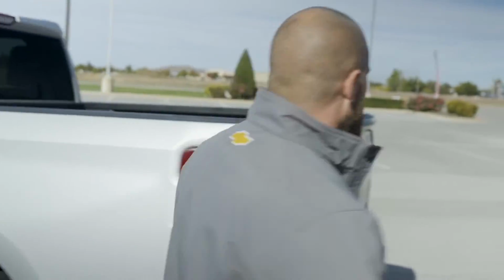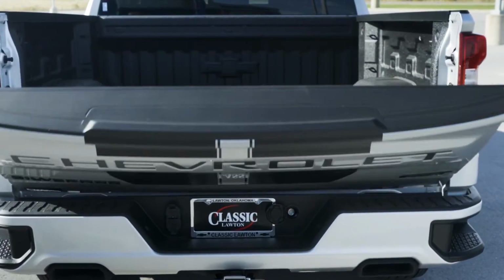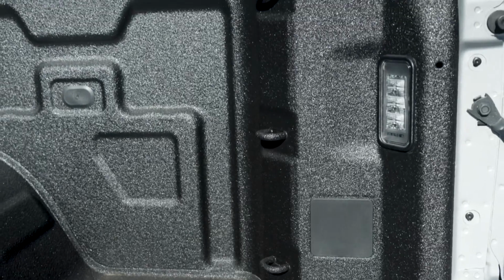One of the other cool standard features that come in an RST is a rear wheel locking differential. So if you're not wanting to spend that extra buck and don't have to have four-wheel drive, that comes standard. As always, Chevy has the easy lift and down tailgate. Super cool feature, you don't have to worry about it slamming down. Chevy is known for having 12 tie downs in the back of the truck. I believe Chevy, out of all different makes and models, has the most tie downs. Most of all of ours that we order will come standard also with running boards.